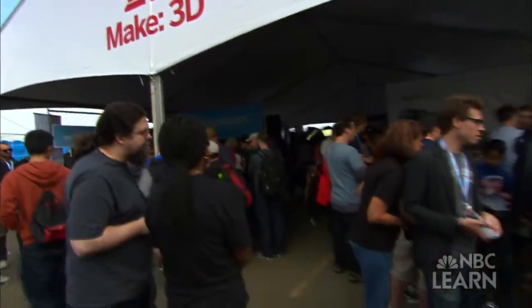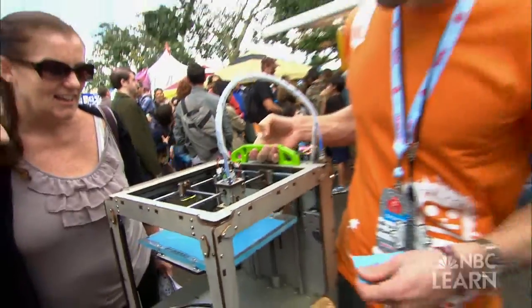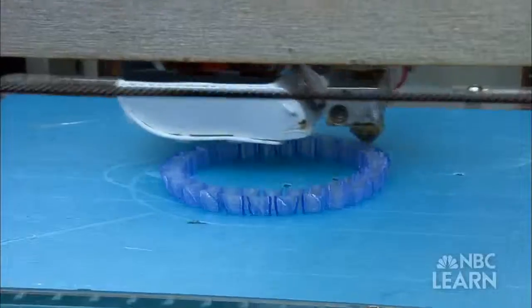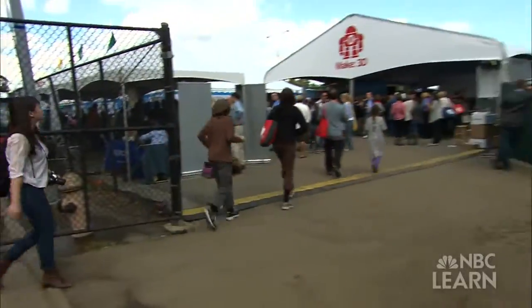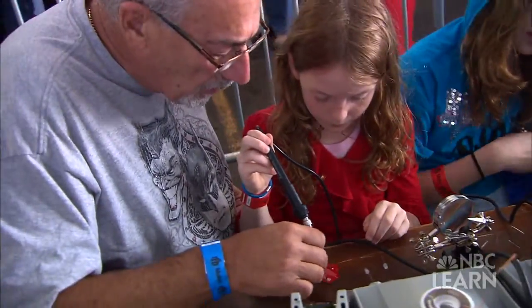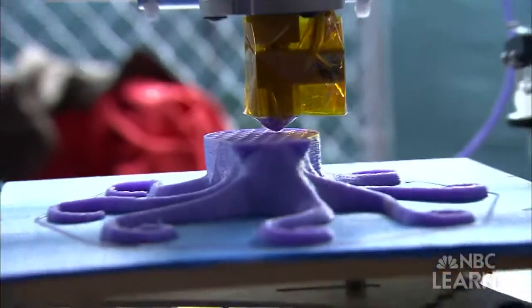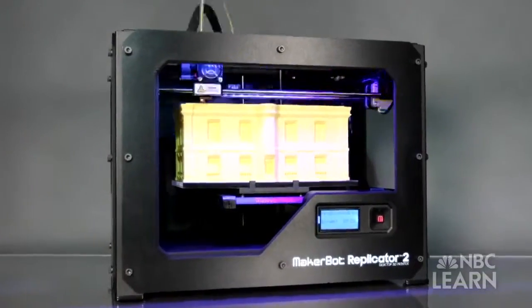It's a gathering for inventors, tinkerers, and do-it-yourselfers of all ages. You can make almost anything. If it fits in this box, you can make it. At the 2012 Maker Faire in New York City, attendees not only had the opportunity to build things, they also had the chance to experience an innovative way of making things called additive manufacturing, or 3D printing.